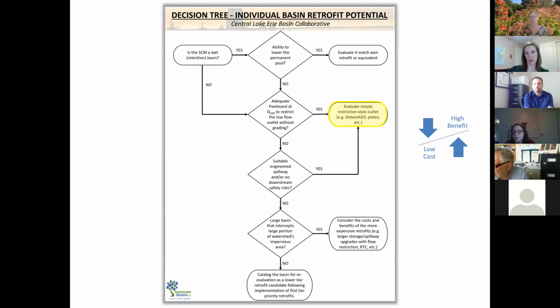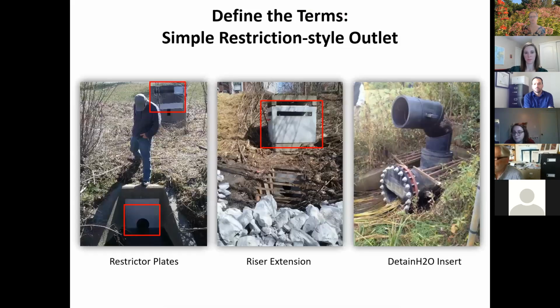those basins that rank out for simple restriction style retrofits. These are another low cost tool. They are in the range of say $1,000 to $10,000, depending on exactly what style of retrofit you use, and they provide a high benefit for the watershed. So when we say simple restriction style outlets, we mean restrictor plates, riser extensions, and other manufactured devices.